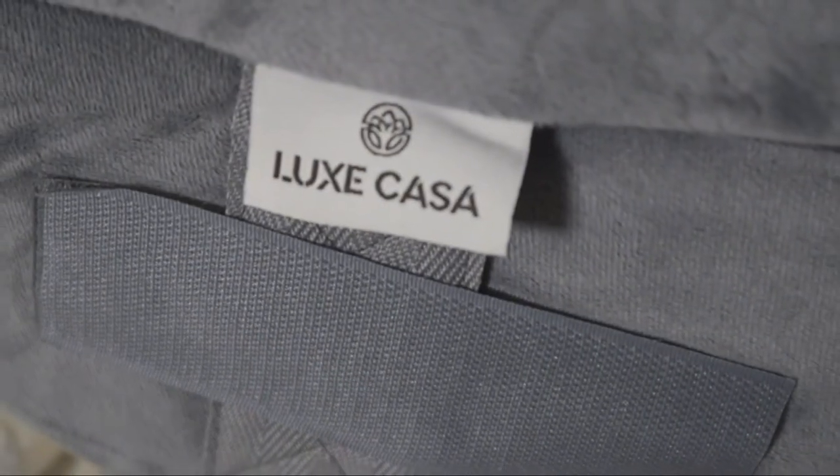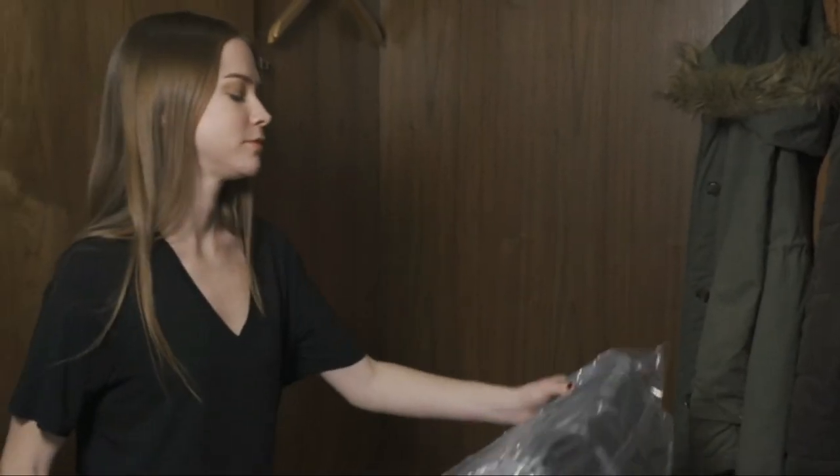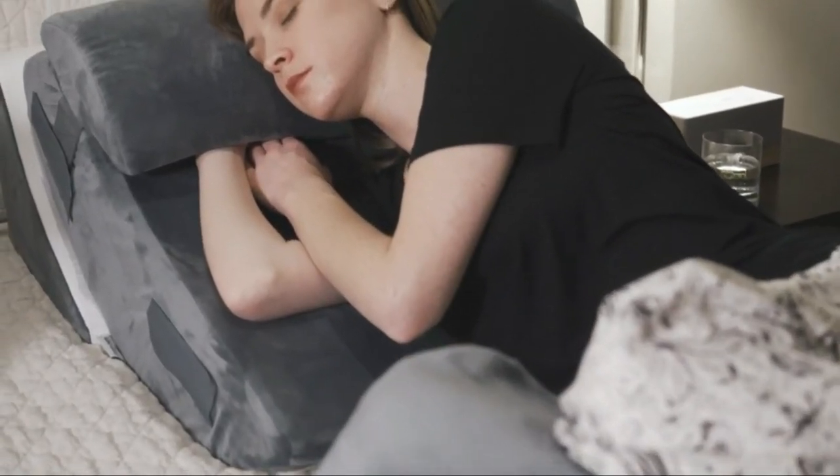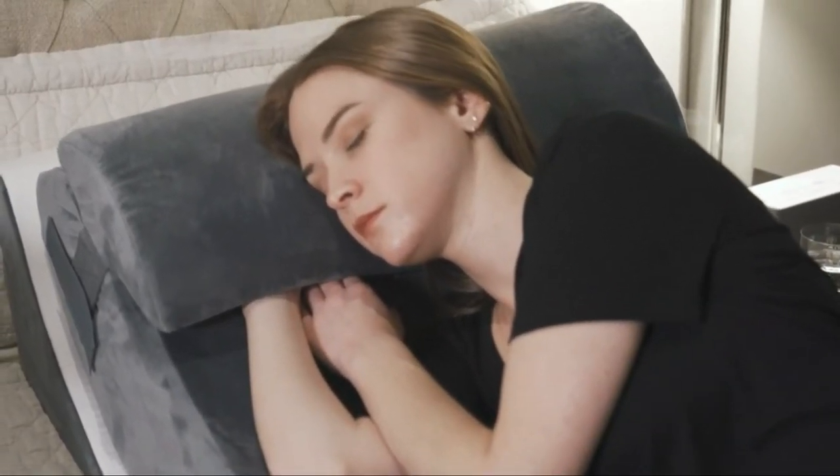Each package also includes 2 vacuum bags for easy, hassle-free storage. Try it out today, and you will never stop once you've used it.